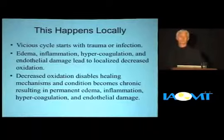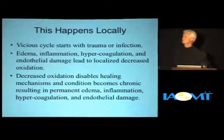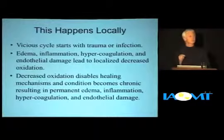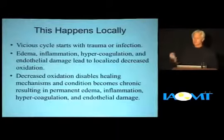Ultimately, either through the circulation, you can't get the oxygen there, that'll cause decreased oxidation. Or the mitochondria themselves are adversely affected from lack of nutrients, lack of delivery of nutrients to that area. But you get to the point where the actual injury impairs the oxidation. Now, if the oxidation was poor to start with, now we've got a problem. That could turn into a chronic issue.